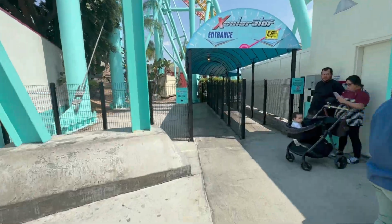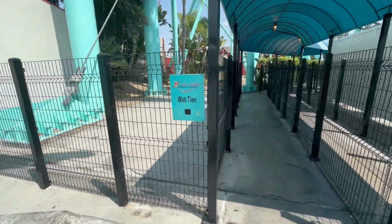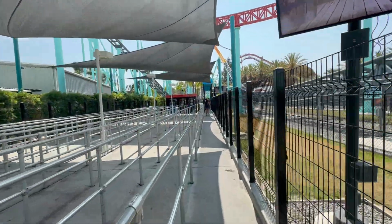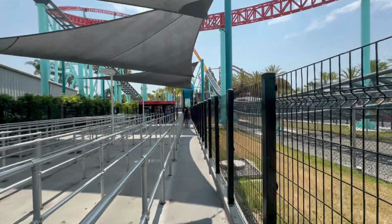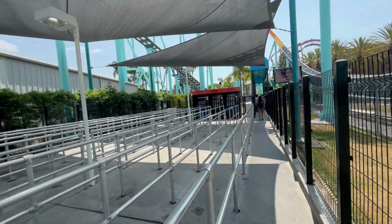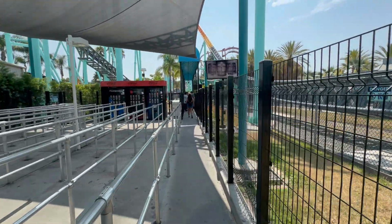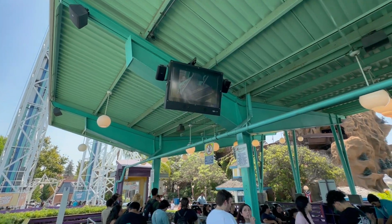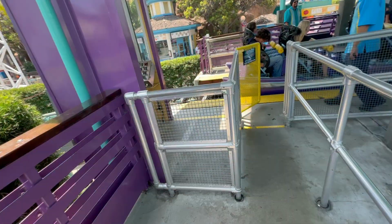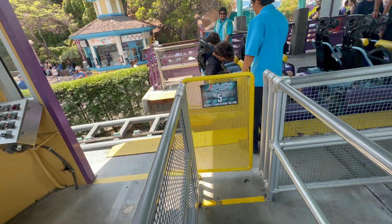Let's go hop in line. Wait time, we don't know. Let's go. Doesn't look too bad. The only issue is they run one train on Xcelerator, so it's a pretty slow mover, but I'm here, let's go. Fight on the ground. Remember, this is the real thing. All right, grabbing back row, let's go.